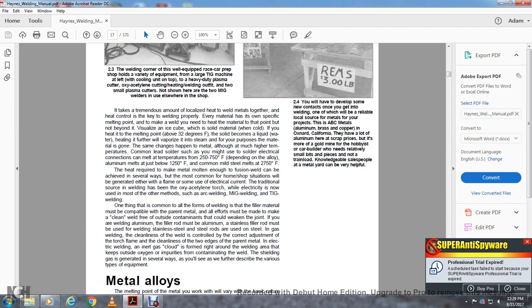The same thing can happen to metal at higher temperatures, commonly with solder, such as the kind used for electrical solder equipment. Solder for electrical connections can melt at 250 to 700 degrees Fahrenheit, depending on the alloy. Aluminum melts at just below 1,250 degrees. Common mild steel melts at about 2,750 degrees Fahrenheit.